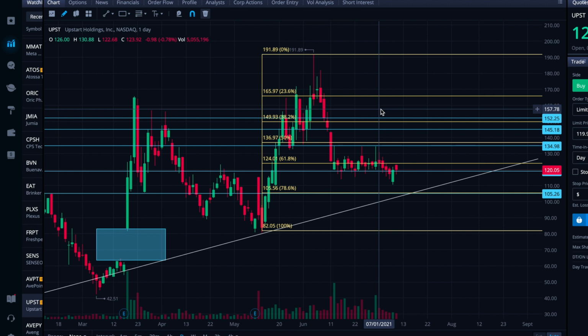Definitely good luck if you're in this one, or if you're already trading it. These are some zones that I would look for price action catalysts, if you will. We could do a really quick look at the indicators before I forget.